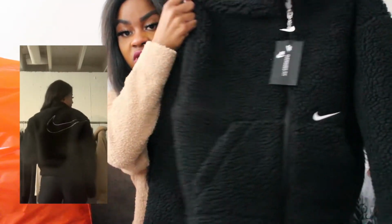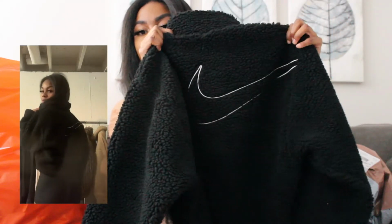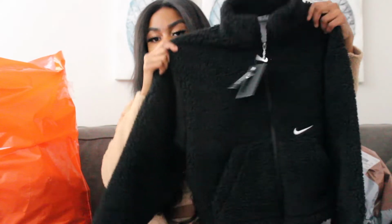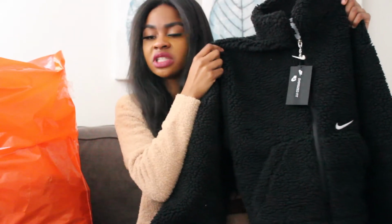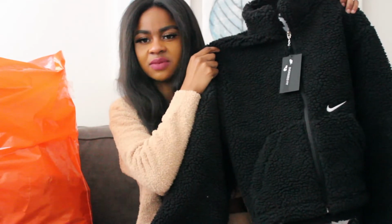It's cropped, and it has the Nike swoosh sign in the front, and in the back it also has the Nike swoosh. I just thought this was so cute. Also, the zip is like the little Nike swoosh. It's just so freaking cute, and it looks so cute on. Just paired with some leggings, or even some sparkly black leggings and some white Nikes, that would just be such a cute fit.